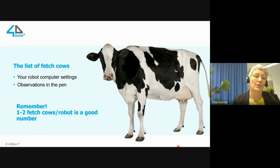For fresh cows, it can be less than 12 hours. It can be something like 10, sometimes 8. And for late lactation cows, it can be more. So it depends. But the 12 hours is most common.